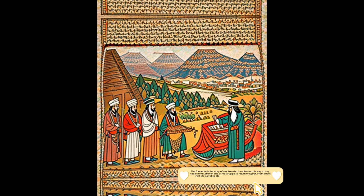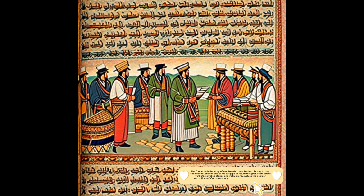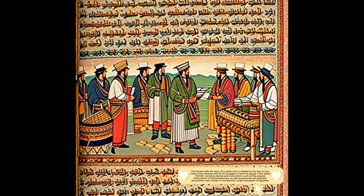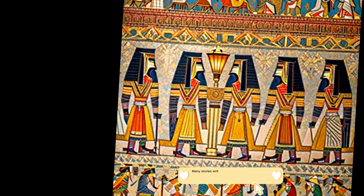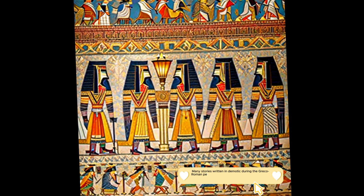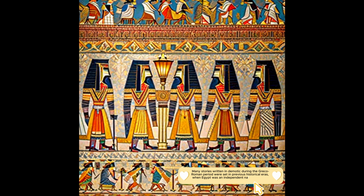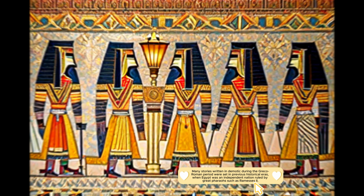From about 700 BC, narrative stories and instructions, such as the popular instructions of Ankhsheshonqy, as well as personal and business documents, were written in the Demotic script and phase of Egyptian. Many stories written in Demotic during the Greco-Roman period were set in previous historical eras, when Egypt was an independent nation ruled by great pharaohs such as Ramesses II.